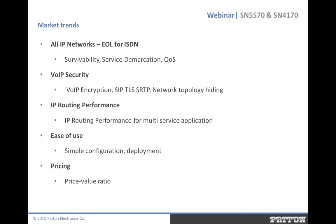Good, let's get started. The market trends. So everyone's talking about all IP. That's for sure. With that migration happening, ISDN lines are going to be end of life. So you, or most of you, I think, are aware of the ISDN line shutdown from several carriers, whether it's in Switzerland by Swisscom or Telia in Sweden. This requires customer equipment to be made all IP ready, whether this is done with an ESBC or with a gateway.